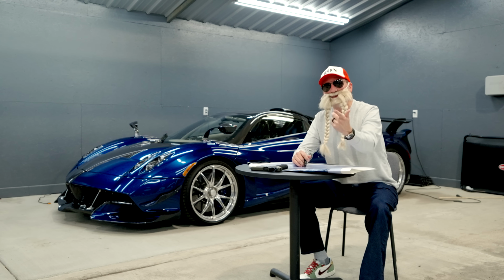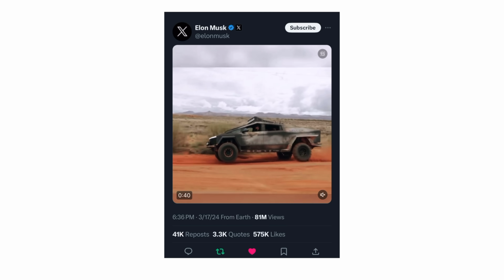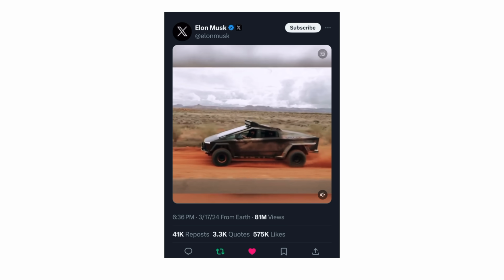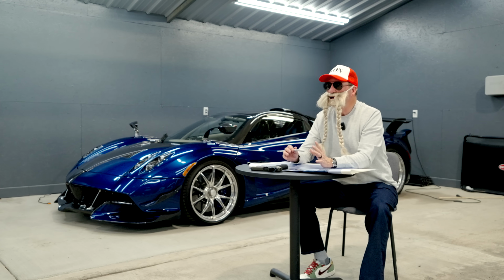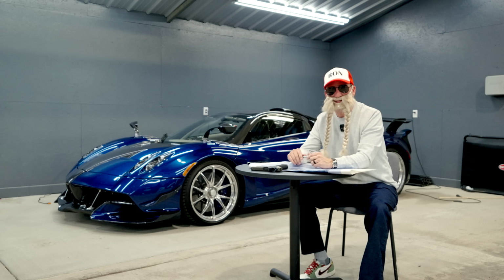In fact, Elon Musk even reposted it. Check this out right here. On Elon's Twitter or X account, he reposted our Cybertruck. Yeah, the repost from Elon has something like 80 million views. It is one of the most insane vehicle builds I think that you'll see for quite some time.